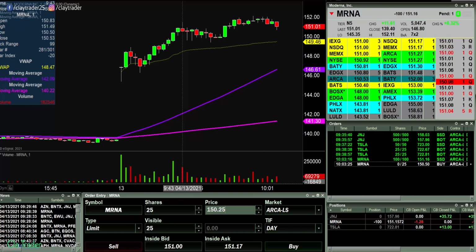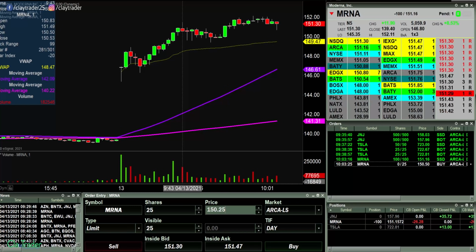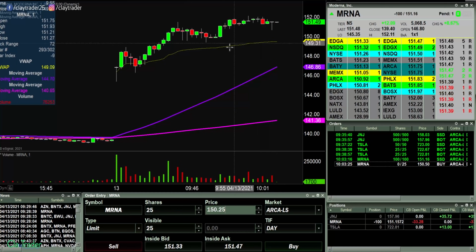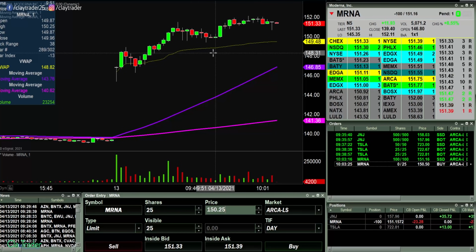So let's see if this thing wants to, no, again, I'm not looking for this thing to crash or anything like that. But as you can see right here, it broke down, now gave me this bottoming tail, which is not an encouraging sign.